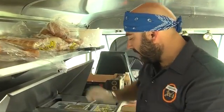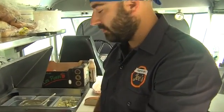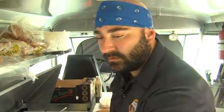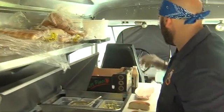All right, we're gonna do a shaved prime rib sandwich. We take a whole prime rib in the commissary and roast it off, crusted with salt, a little Dijon mustard, pepper, and horseradish. And then we cook it to a rare to medium rare and shave it down. We start off with a brioche.